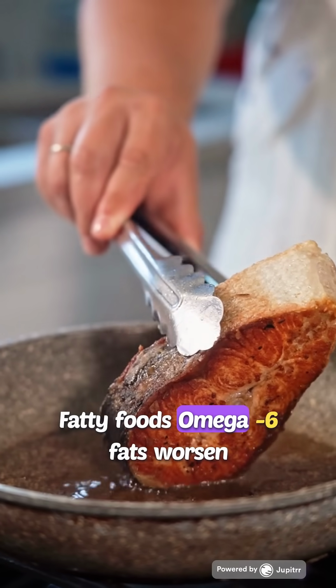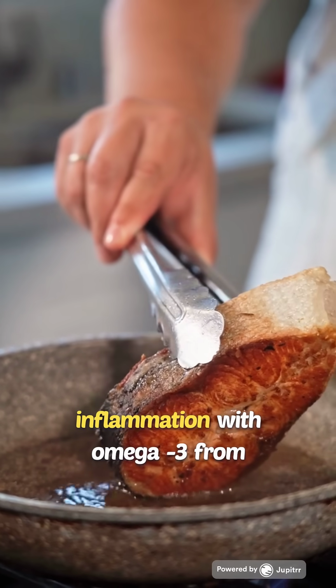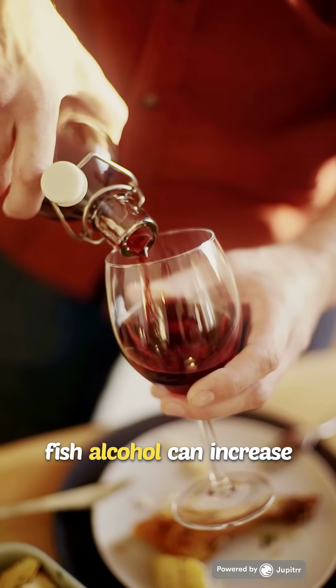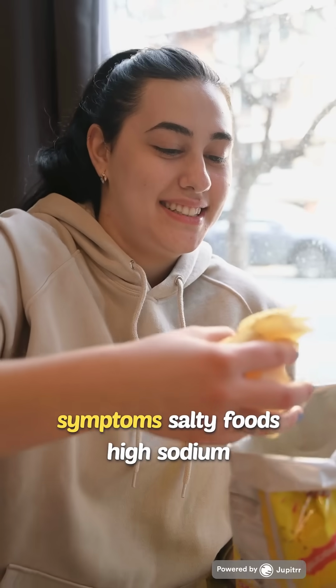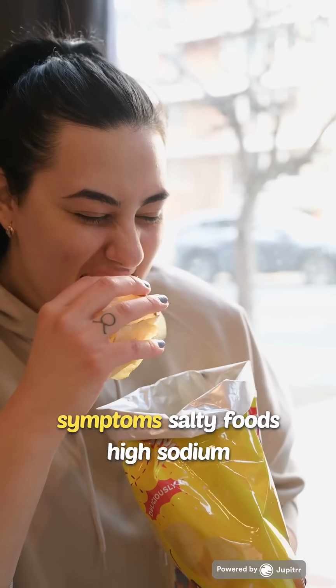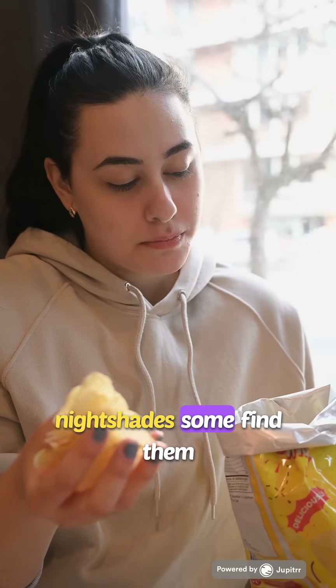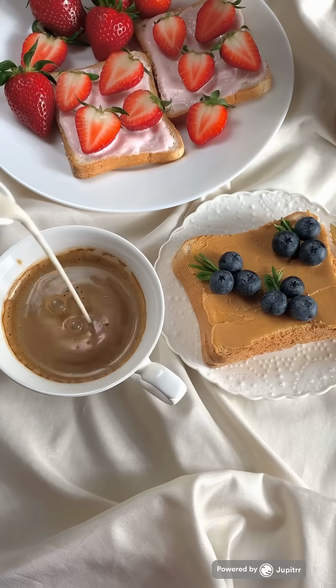Fatty foods: omega-6 fats worsen inflammation. Balance with omega-3 from fish. Alcohol can increase inflammation and worsen symptoms. Salty foods: high sodium may exacerbate inflammation. Nightshades: some find them inflammatory due to solanine.